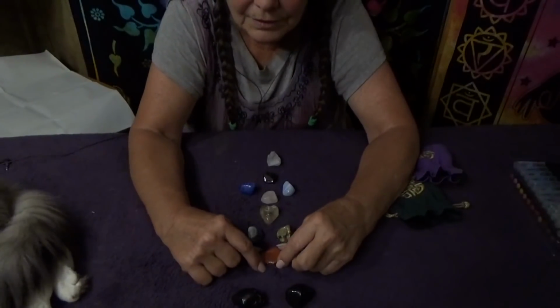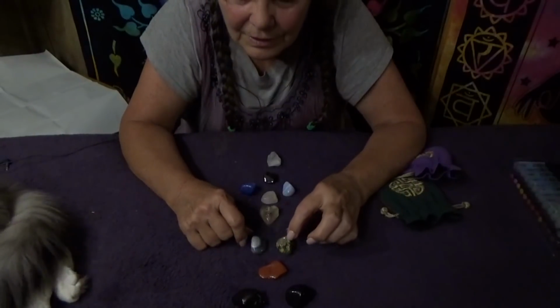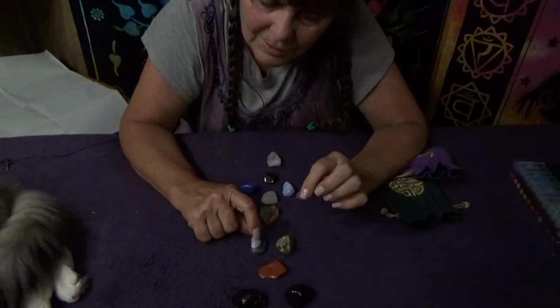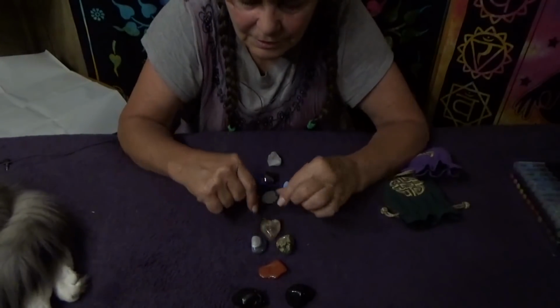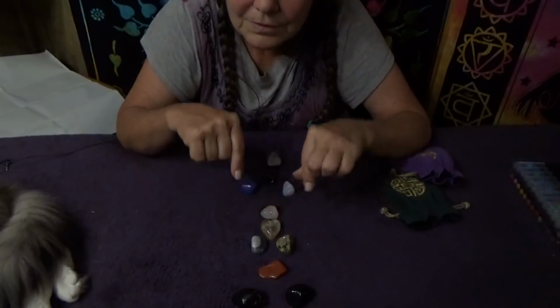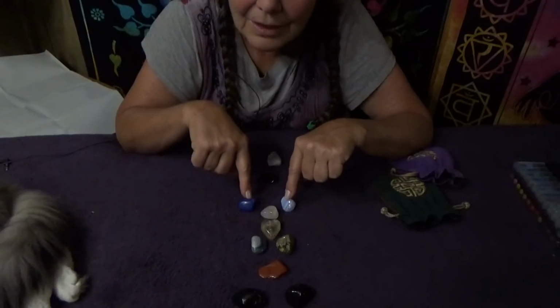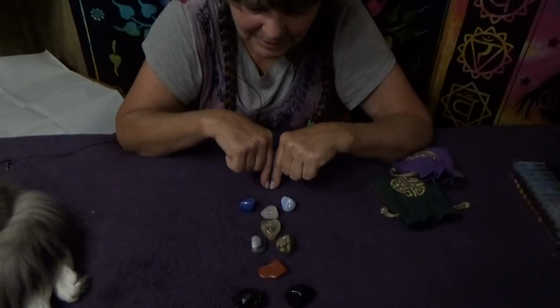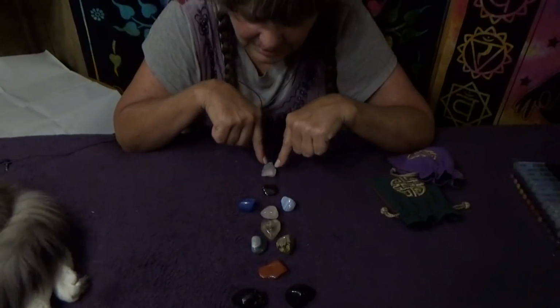Shungite, red jasper, rainforest jasper, Botswana agate, organite, rose quartz, blue lace agate, lapis lazuli, tiger eye, clear quartz.